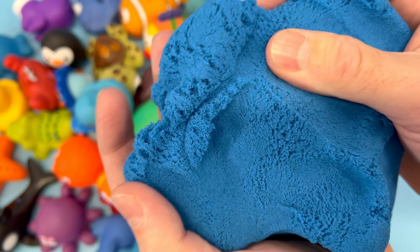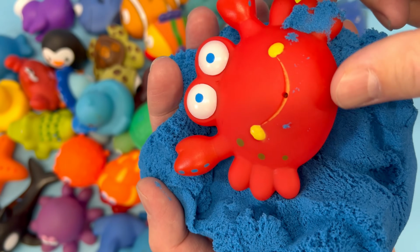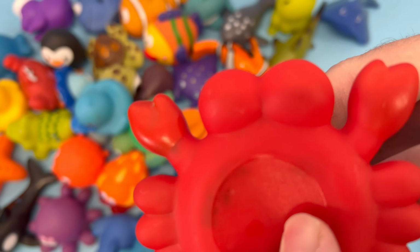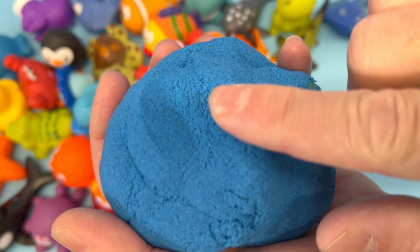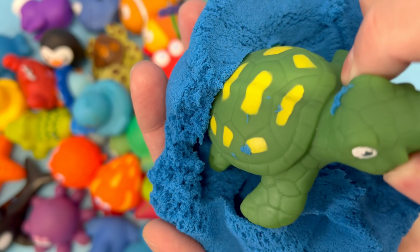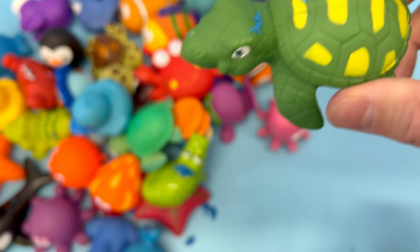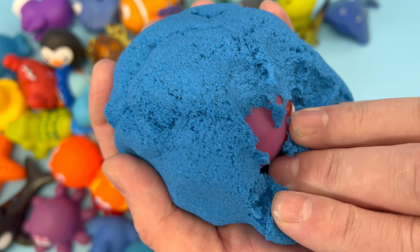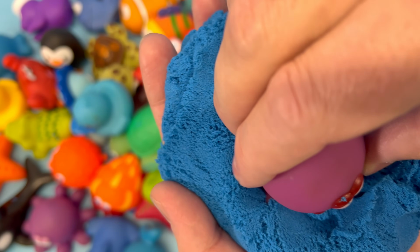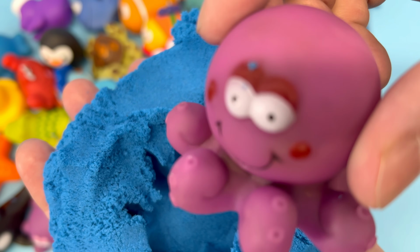Something's inside. What is this one? Wow. It's a crab, a red crab. Sea turtle, it's a green sea turtle. What's this? Octopus, it's a purple octopus.